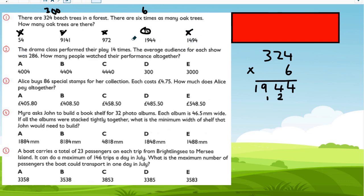Moving on now to question 2. The drama class performed their play 14 times. The average audience for each show was 286. How many people watched their performance altogether? So this is, again, a 2-digit multiplication. We can look at an estimated answer as well.